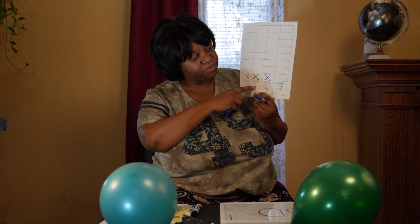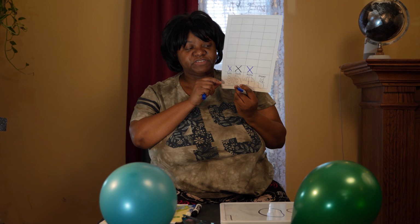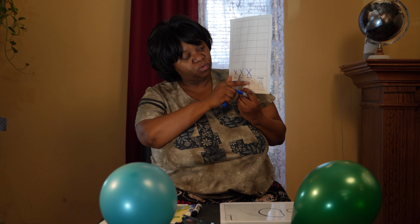Now let's count the X's, boys and girls. 1, 2, 3. 1 X for sunny, 1 for cloudy, and 1 for rainy.